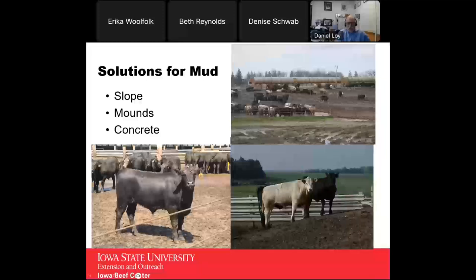The primary mitigation for that is mounds and slope, especially in dirt lots. We see a lot of those again down in Southwest Iowa. And so if we have enough good pen maintenance to have the water go into the runoff facility fairly quickly, if we can manage it from that standpoint, that can be very helpful.